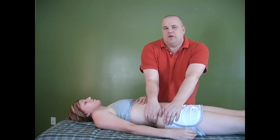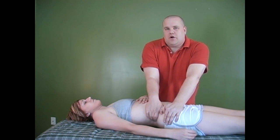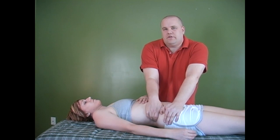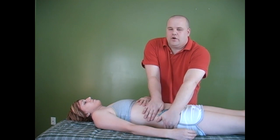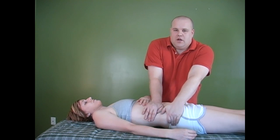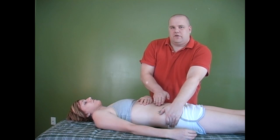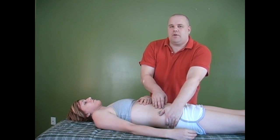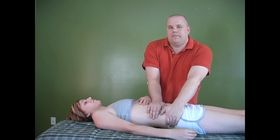The major action, it raises up your hips, so it's a hip hiker. So again, you're going to bring it over here like this, so you're raising it up. Or right in the gluteal region, you can lift up, rotating this way. So it's stretching a little bit of the back, but it's also stretching the abdominal region too, and a little bit of the psoas area.